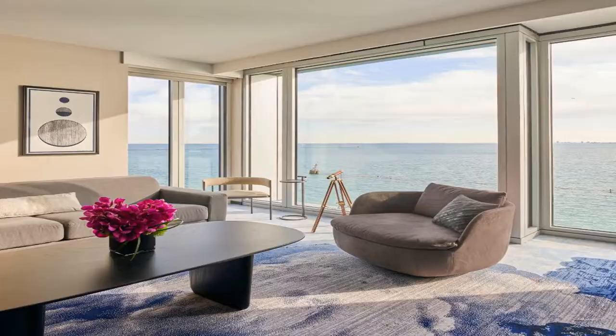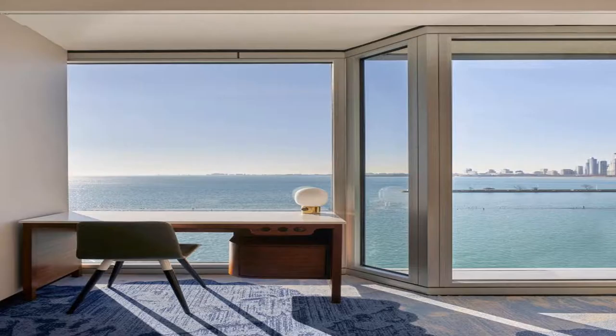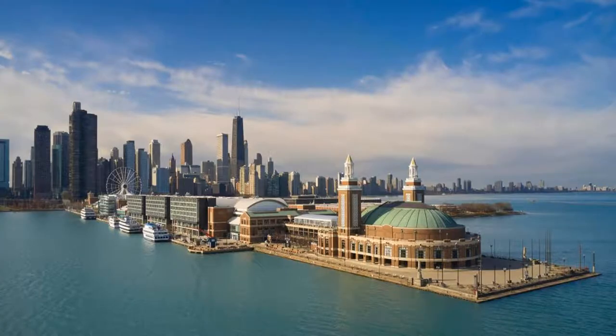Popular points of interest near Sable at Navy Pier Chicago, Curio Collection by Hilton include Chicago Museum of Contemporary Art, shops at Northbridge and Michigan Avenue. The nearest airport is Midway International Airport, 9.9 miles from the accommodation.